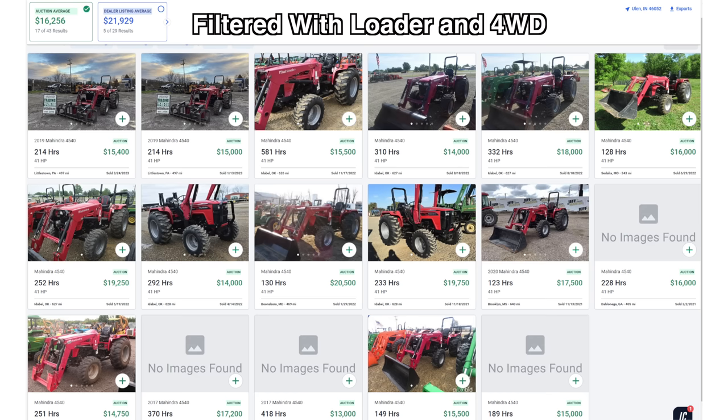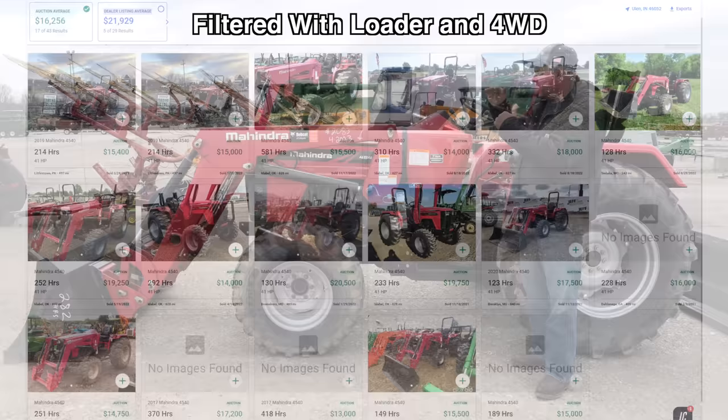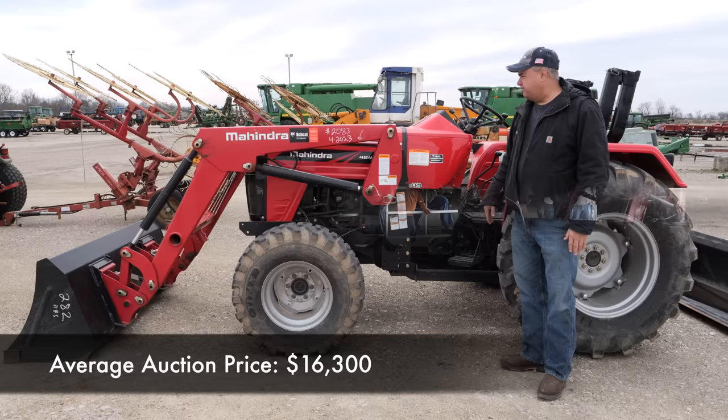Now, they offer them in two-wheel drive. They offer them without a loader. Average dealer listing is about $20,000. So that $6,000 delta, right? I would expect this one to sell a little higher than average just based on its condition. It looks to be in pretty good shape. Little Mahindra boys come right up here in Crawfordsville. Got a little 280 hours on her.